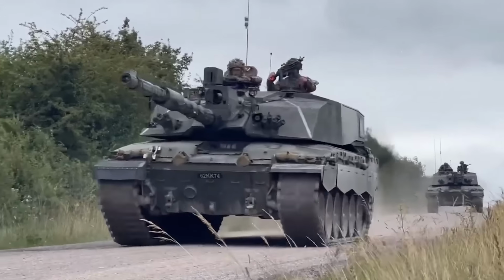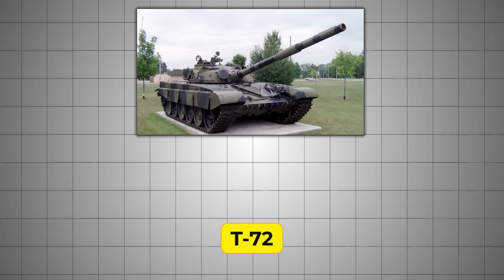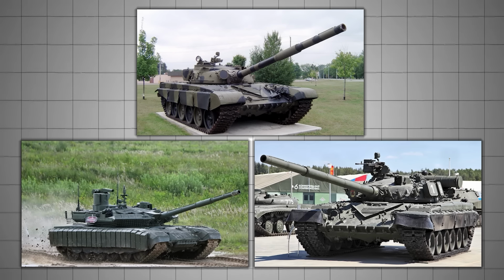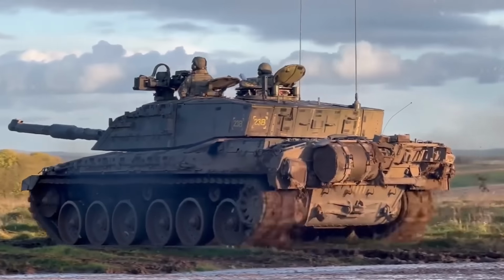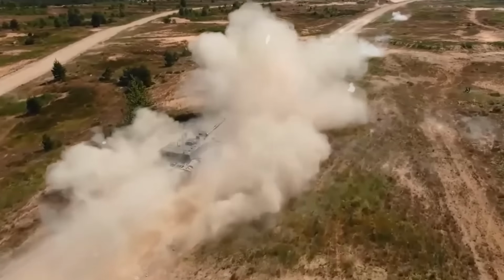And here's the framing that matters. None of these losses came from tank-on-tank defeat. No T-72, T-80, or T-90 has ever scored a confirmed clean frontal kill on a Challenger 2 in Ukraine. Not one. But even after these hits, the Challenger's kill or loss ratio remains something Russian generals can only dream about.